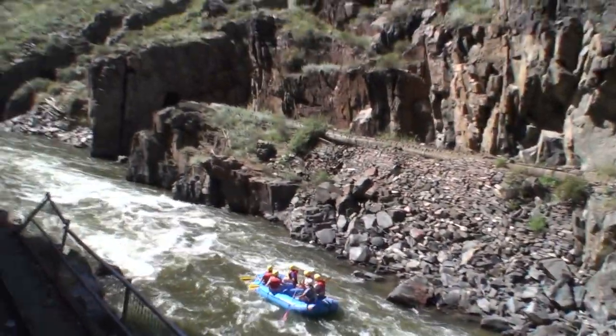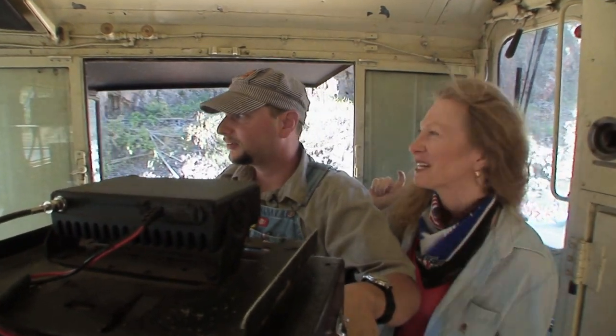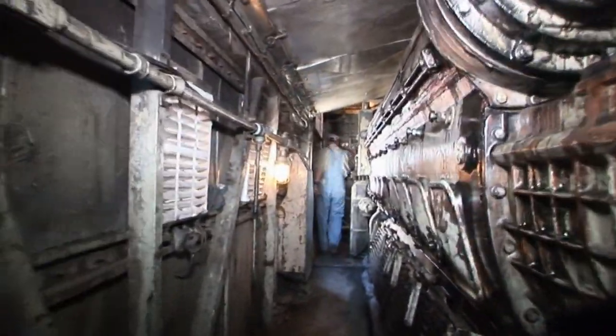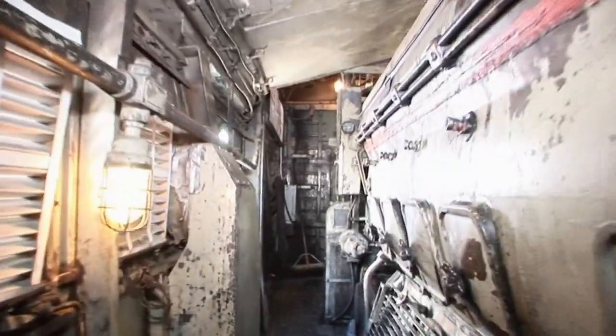Chad, when we get close to the suspension bridge, could we stop and take a quick look from underneath, looking up? Sure. Oh, that'd be great. Oh, yeah, we can stop. But first, we have to make our way to the other end of the train, where the engine that was on the end will now become the front engine, which will take us back to the depot.